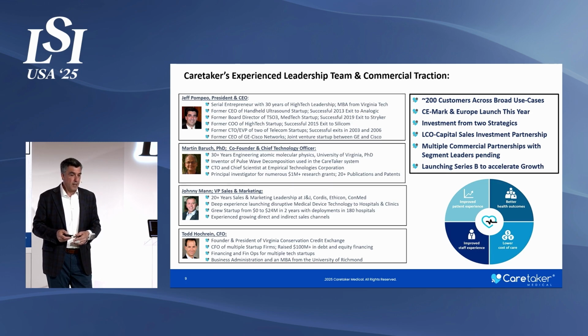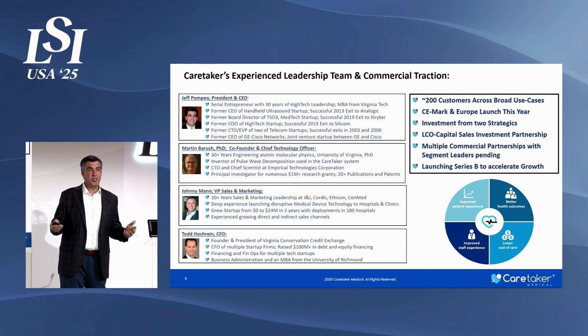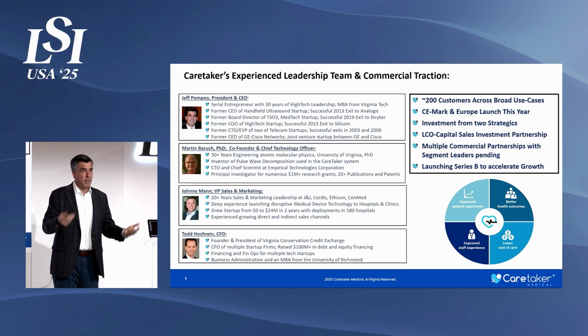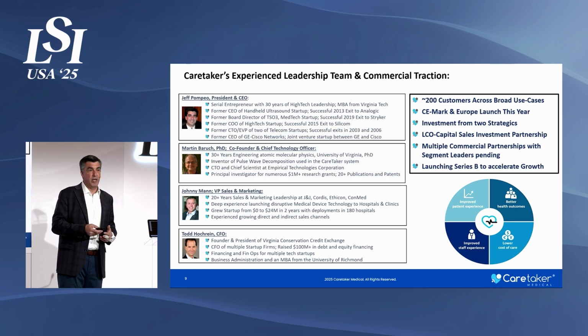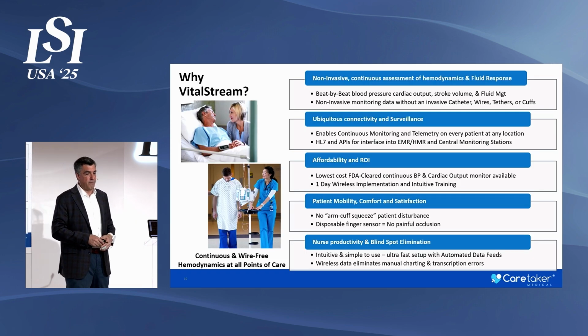We're here looking for growth capital. We've got investments already from 2 big strategics, Baxter and Philips, in terms of adding credibility. I mentioned the launch into the Med-Surg, and we've got a partnership with LCO Capital, which is specifically bringing funds to help our commercialization effort expand.